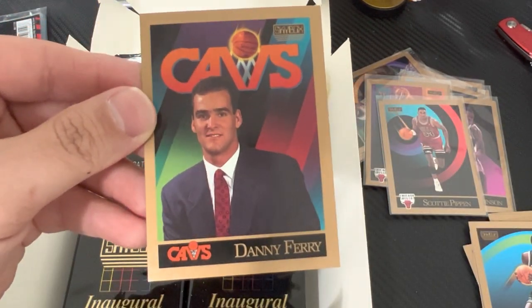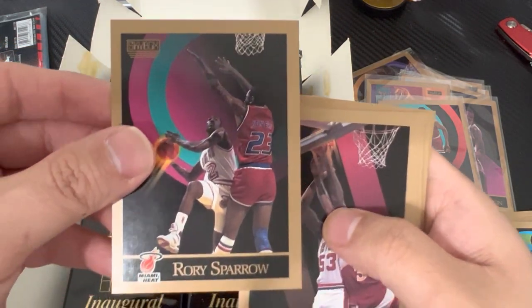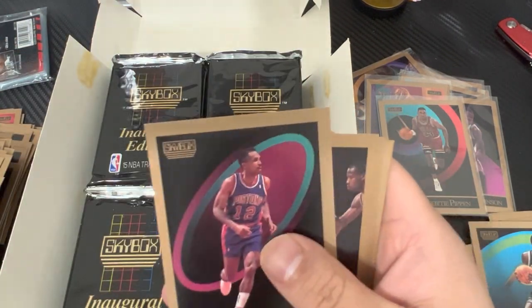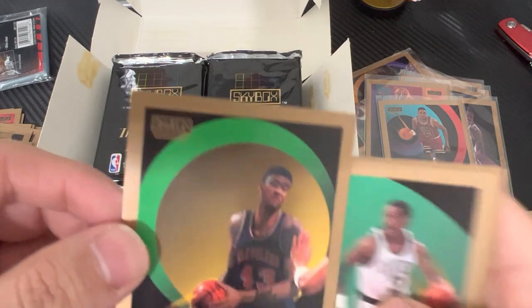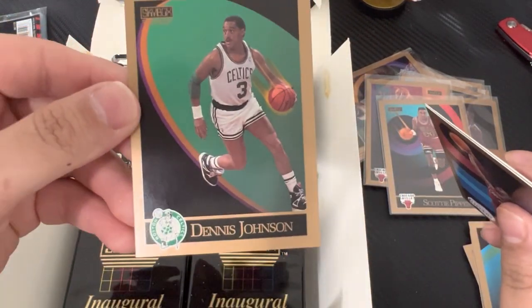He was a former Spur. He was a good-time shooter. Roy Sparrow. I was about to say Jack Sparrow. Duke Farrell. John "the Spider" Sally. Greg Henderson. Kevin Johnson. Brad Daugherty, big-time dunker. The late, great Dennis Johnson.